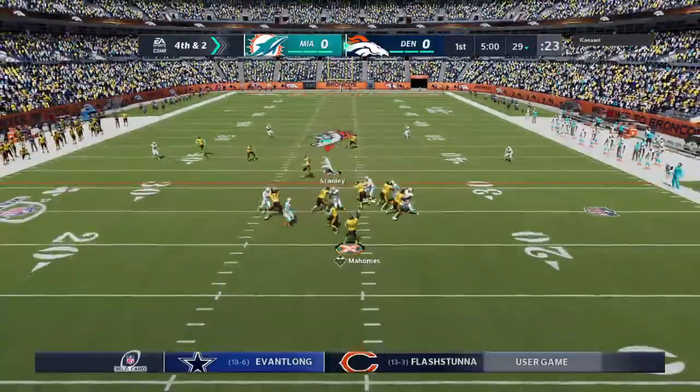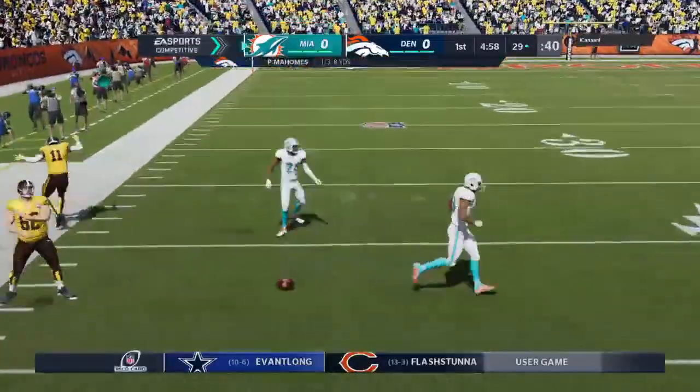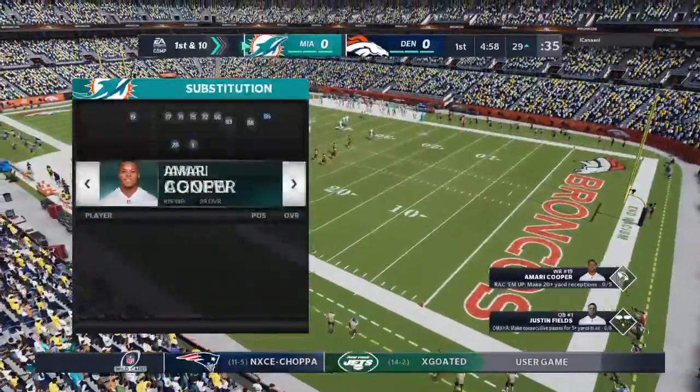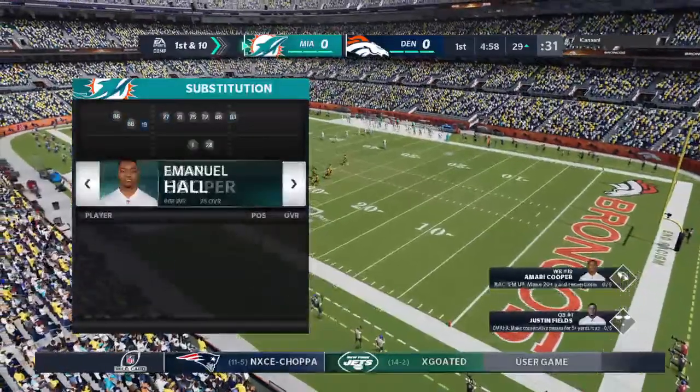Here we go, 4th down, Mahomes. They're running it. And they will not be able to hook up there. It's incomplete. A surprising move here on the opening drive of the game. And the Dolphins get the football in great field position.